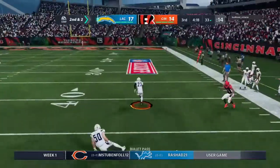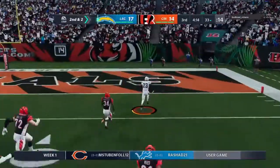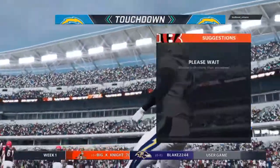The ball popped in the air and intercepted. Picked off by the rookie from Florida, C.J. Henderson. And he brings this one back. It's a pick six and a Charger TD.